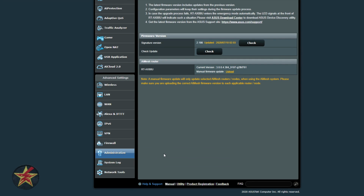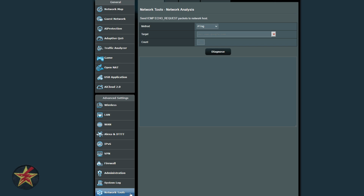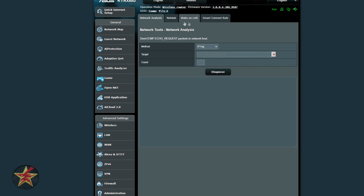System logs, if you click into this, this will pretty much give you a TXT of everything and anything that's been happening in your network. So again, sensitive information, won't be showing that. Network tools, chances are you won't have to play with, but if you're interested in what's in here, there you go. That's what's in there.